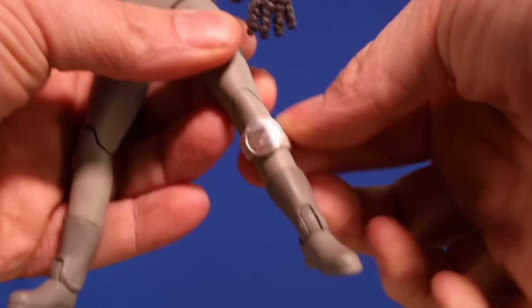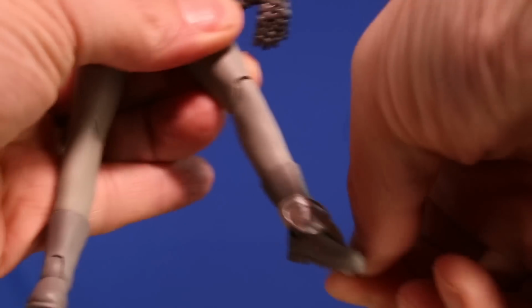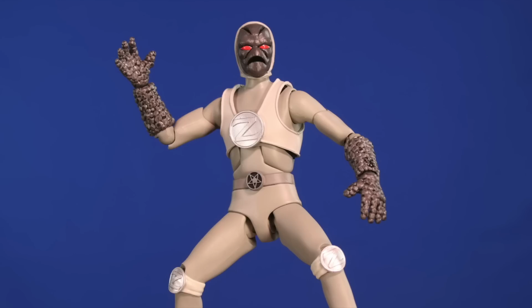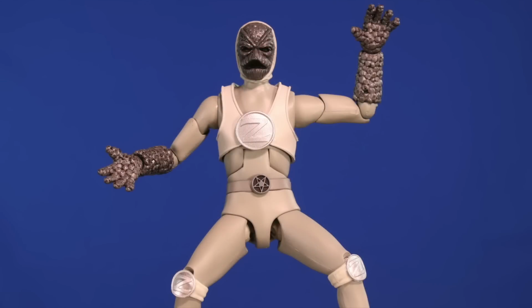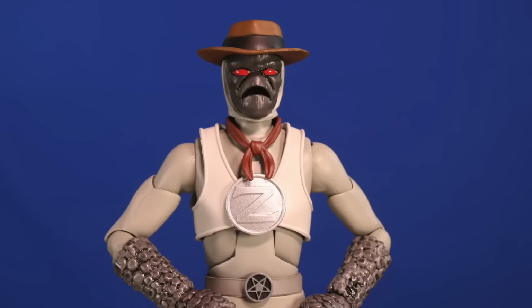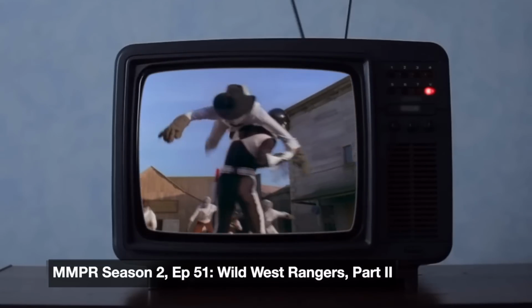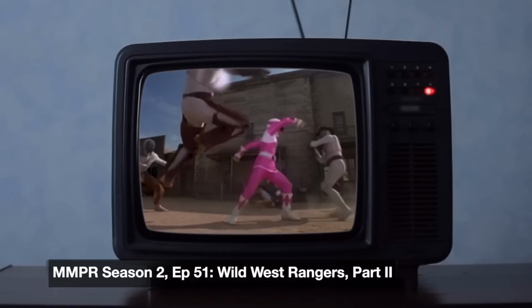Here I am. To turn your Rita Putty into a Zed Putty, they do give you these Z-bands for the knees and the Z-vest. There we go. You can choose whichever head you want for your Putty. I love this one. This is, of course, from the Wild West episode, Wild West Rangers Part 2, when the Putties were dressed as cowboys. That's pretty fun.